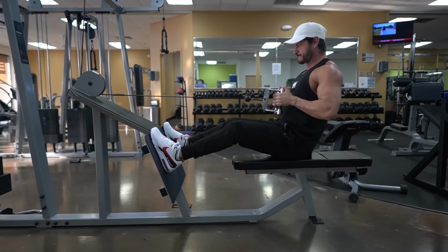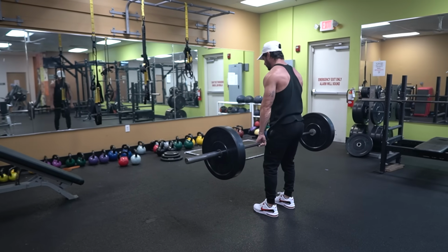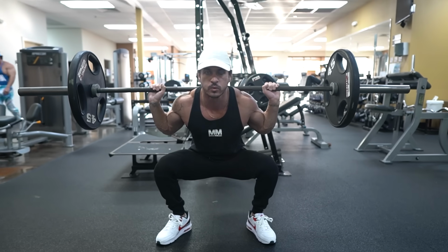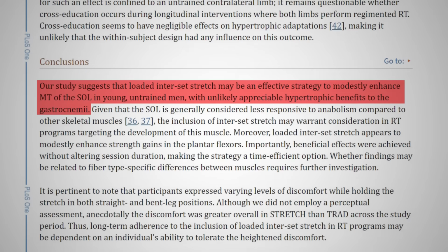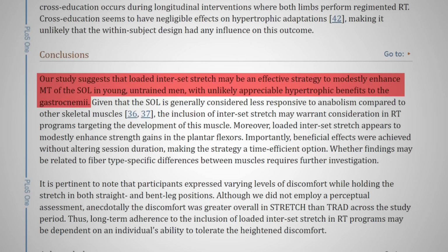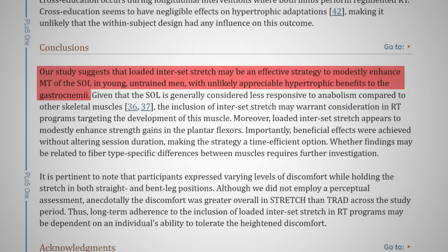In fact, that's what hypertrophy training is all about: contracting and stretching muscles under resistance, in this case external load, providing a stimulus for muscle growth. Another interesting thing to consider is that stretching your muscles under load between sets may enhance muscle growth. A recent 2022 study found that performing a 20-second loaded stretch between sets of calf raises resulted in more growth for the soleus, but not the gastrocnemius, suggesting that slow twitch type 1 muscle fibers may benefit from loaded stretches.